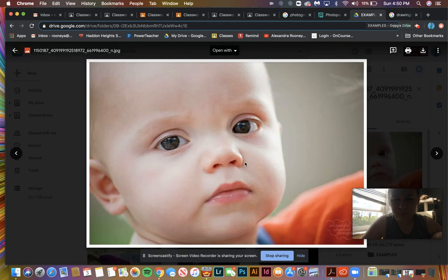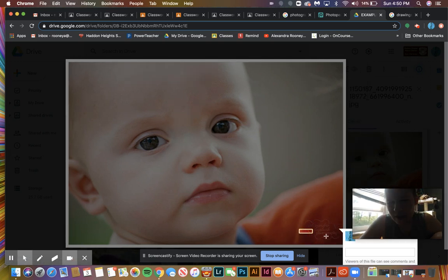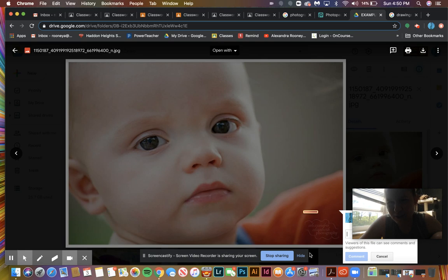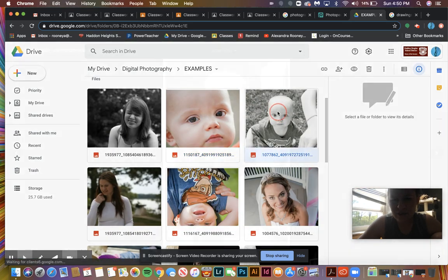So let's say this is my nephew, Logan. And this is a picture. He's 7 now, so this is obviously a very long time ago when he was a baby. But if you look right here, I don't know if you guys are zooming in on that, but my logo is right here. Okay, so I made that in Photoshop originally, and I use it for my photography.